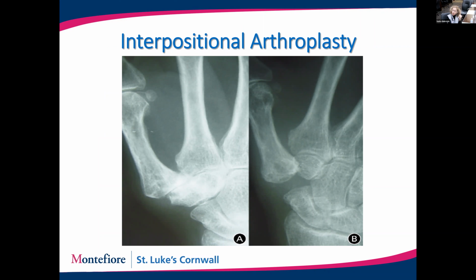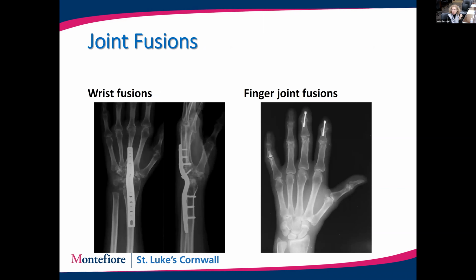And then, of course, there's interpositional arthroplasty, which we've talked about already, where we physically remove the bone. You can see that white, angry bone. We've taken it out, and now there's an empty space there. And again, great news. It does a great job at taking away pain. And then fusions, as we talked about.